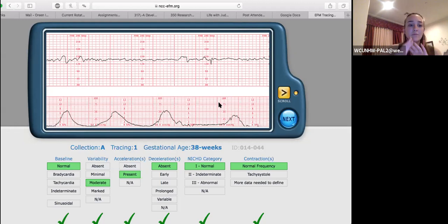Then we have time in between. So if our contraction was 1 minute and we had 1 minute in between, we have room for 5 contractions in 10 minutes. That's why we say 5 or more, we can start getting concerned, because we'd rather it be a little more time for baby to breathe in between, right?